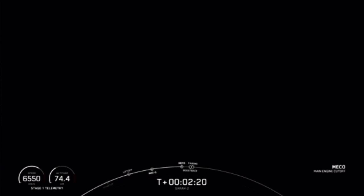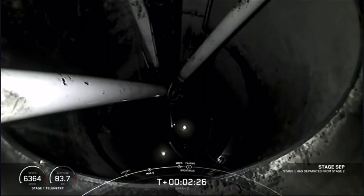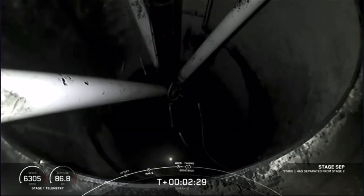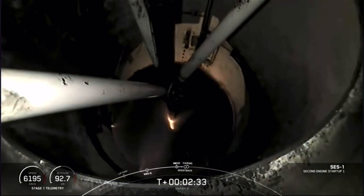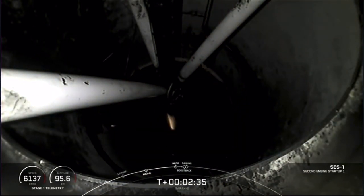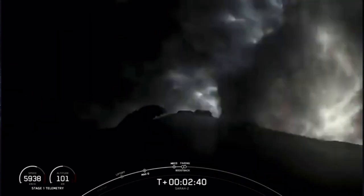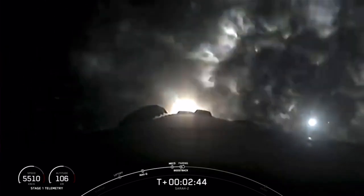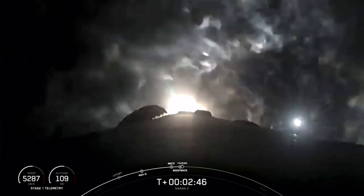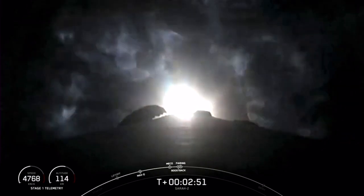Main engine cutoff. Stage separation confirmed. MVAC ignition. Stage 1 boost back burn. Fairing separation confirmed. And great news, we had all of those events.